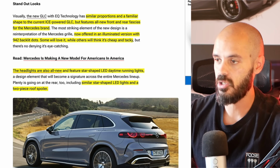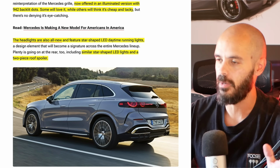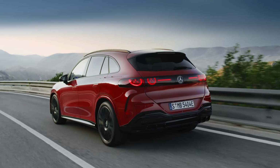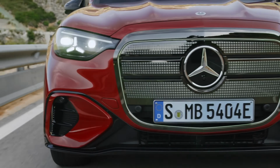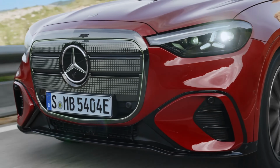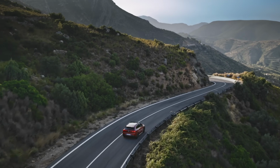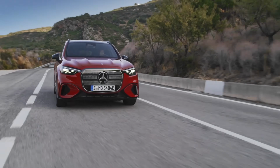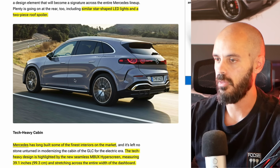Personally, I think it's just too much, because it's the only graphic. We're going to talk more about that when we jump into Photoshop, but it's the only graphic that has this type of standoutness to it. It's so overly defined, the grille. I don't understand why they had to do that. It's similar star-shaped LED lights, and a two-piece roof spoiler in the back right there.